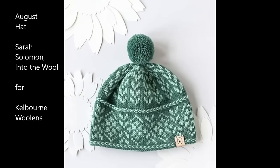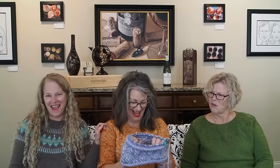So I do have one more WIP, and it is the August hat. I'm making this as a gift. I had a bunch of yarn left over, so I decided it was just way too pretty to not do anything with. So I started. Oh, Tammi, how lovely. Isn't that pretty? That is gorgeous. Well, yeah, that happens to be my color.